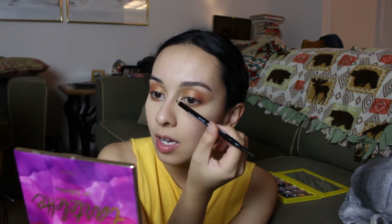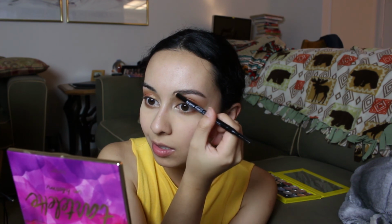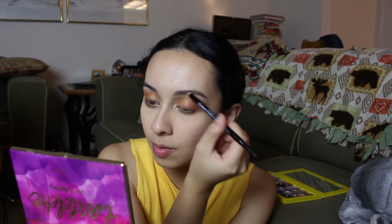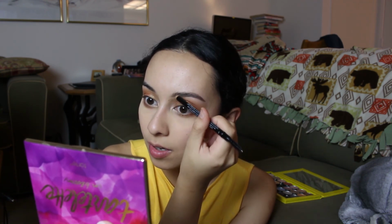So this is my second time using this brow pencil, and I kind of like it. I do want to try the Anastasia Brow Wiz. I'm sorry if you hear all these crows, because there is a bunch of crows cawing in the background right now. I feel like this eyebrow kind of got out of control. I've been enjoying a brow gel in my brows. Kind of keep them a little feathery.